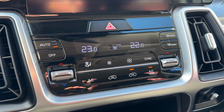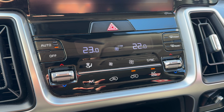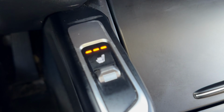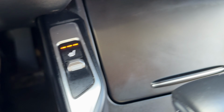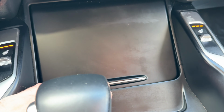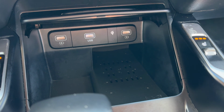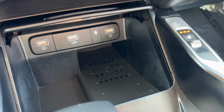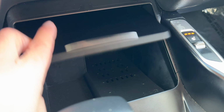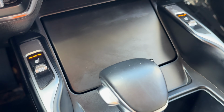Here is our dual zone climate control. So driver and passenger have their independent temperatures. The heated seat controls are right up here. So 3-stage heated seats for driver and passenger up front. And then underneath, we've got more USB ports, and we have a wireless charging pad as well. So drop your phone down there, it'll start to charge up. Very nice, and I like how this is kind of tucked away.